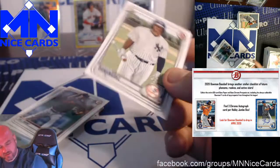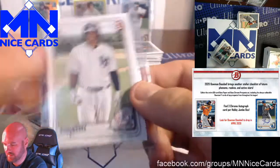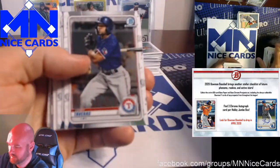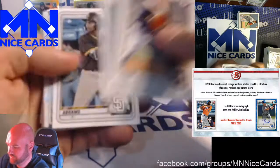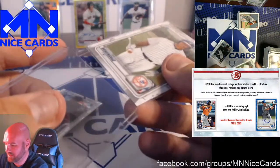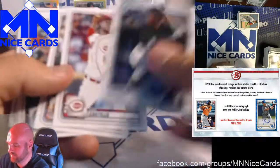Here's a Jason Dominguez. Seems to be off-centered is the theme there. I'll show all of them at the end, but it's tough. Let's see here. Which color? Here's a Dominguez Chrome. Alright, not a bad last box if you're trying to resell a bunch of stuff to pay for the Yankee spot. It's a couple Dominguez in one box, not bad.